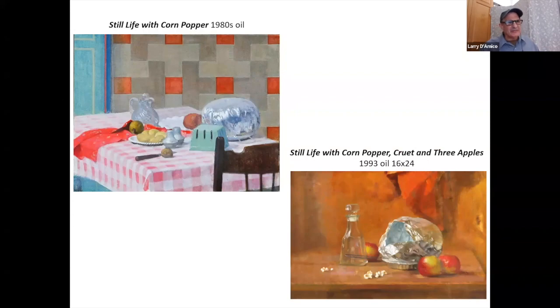It's not just observational. He's linked to perceptual painting, but he was also really knowledgeable about using distortion to make things work. And it's something he learned from Cézanne.